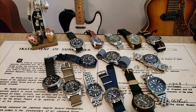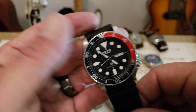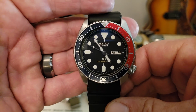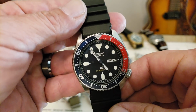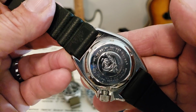Whenever you start out talking about a collection, there's always kind of that first watch you really want to jump into and talk about, and that's going to be this. This is my Seiko 7548. I bought this in 1982 when I was 12 years old. I put it on layaway at a local store and worked during the summer and got it paid off and got to pick it up. And I've had this watch ever since.